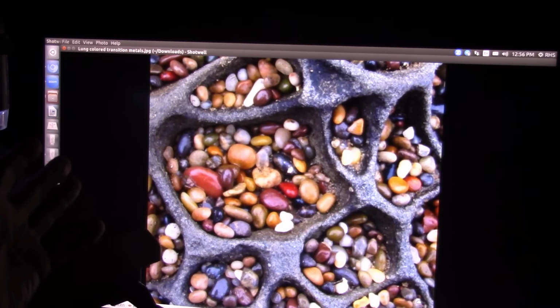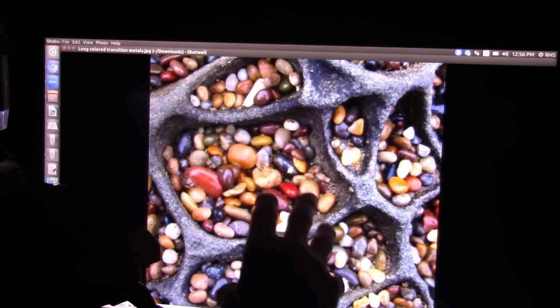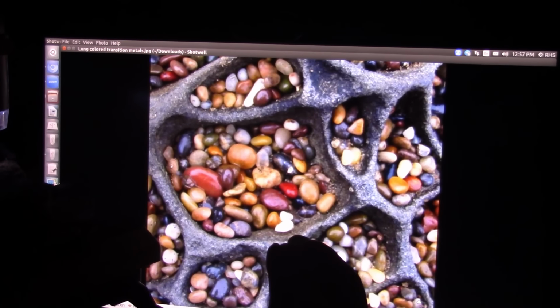I'm pretty sure this is natural. I can't verify it for 100%. People send me all these things. They say, what do you make of this? I say, wow, it looks like the fabric of a lung, and all the transition metals have collected, because they'll concentrate. They'll find each other. They know how to get together.